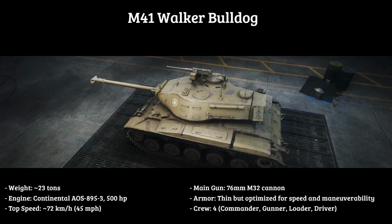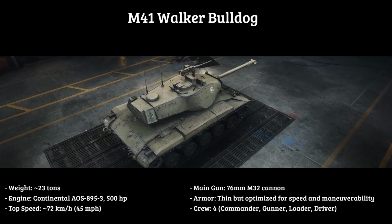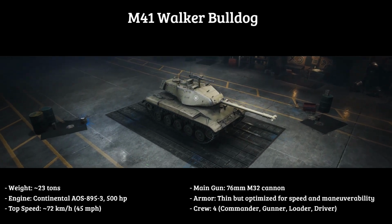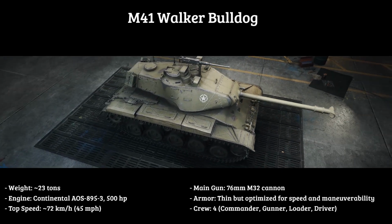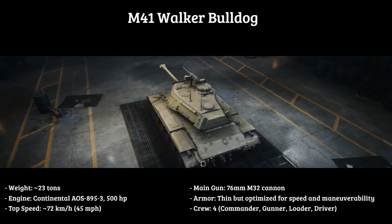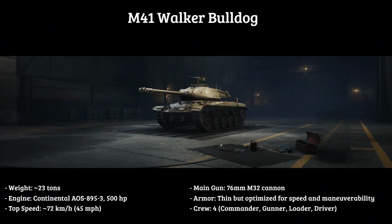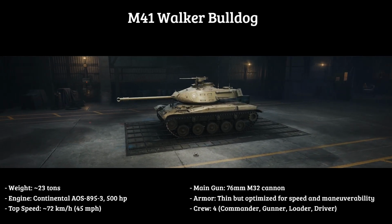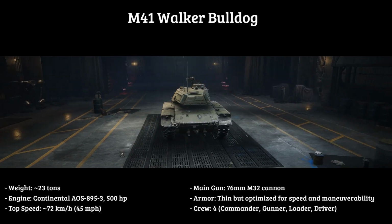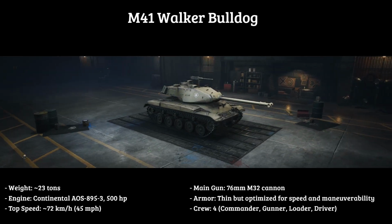Let's talk numbers. The M41 Walker Bulldog weighed in at around 23 tons. Light by tank standards, but heavy enough to pack a punch. Its main weapon? A 76mm M32 cannon, capable of delivering precise firepower with impressive velocity. Under the hood, it housed a Continental AOS 895-3 engine, pushing out 500 horsepower. That gave the Bulldog a top speed of 72 kilometers per hour. For a tank, that's not just fast, it's lightning fast. It could chase, flank, and reposition faster than most armored vehicles of its time.